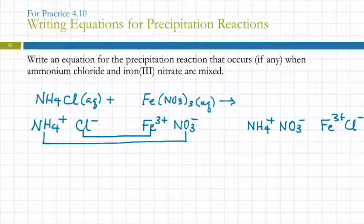Remember the table? Chloride ions are generally soluble in their compounds, except silver, mercury, and lead. Well, this isn't one of those exceptions. So this one's also soluble. Both of these are soluble. There's no reaction. N, R. No reaction. Any questions? A physical change has occurred. There's mixing, but there's no chemical reaction. We haven't formed a new substance.